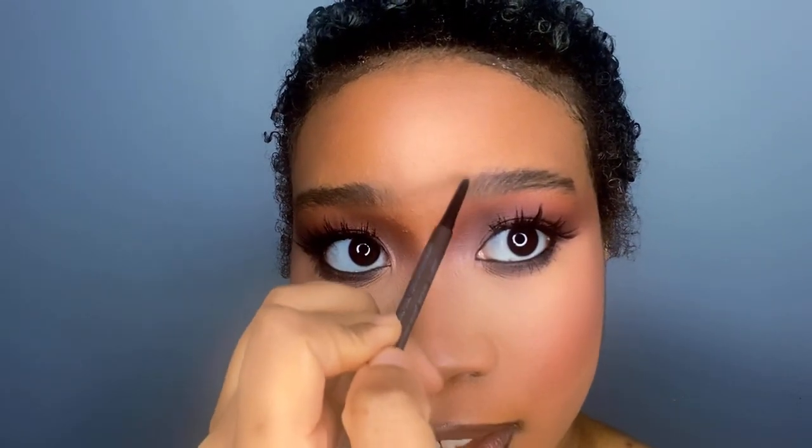Now before we go on to shadow, I went in and did my brows. So on a normal day, I usually just use some mascara and brush them through my brows and call it a day, but I wanted to add a little bit more structure to my brows. So I went in with the Maybelline Brow Ultra Slim Pencil in deep brown, and I just created a line on the bottom and started doing little flicks upwards to define my brow. And then I just took the spoolie end and brushed it up. And yeah, that's pretty much all I did for my brows.